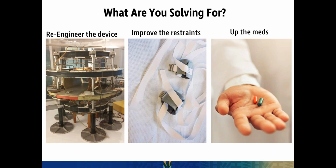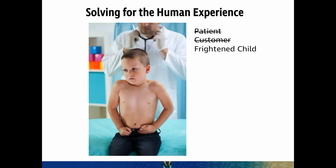Now, there are many possible ways that this challenge could have been addressed. And they're all valid, they're all reasonable. One is to re-engineer the machine to make it quieter, and I'm sure that's an ongoing process. If there are restraints, maybe they can be improved to help immobilize the children as they're being imaged in the MRI. You could up the meds before the procedure to potentially sedate or relax the children more. But none of these, I think we would all agree, are especially attractive or optimal solutions. They may be necessary, but not optimal.